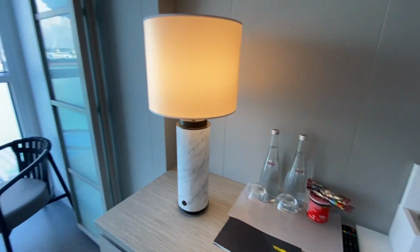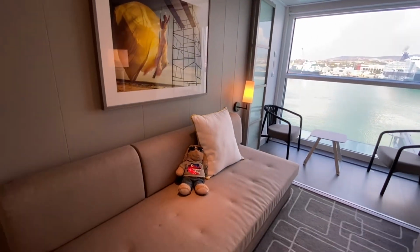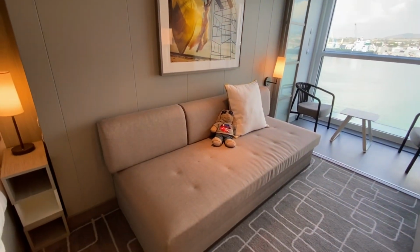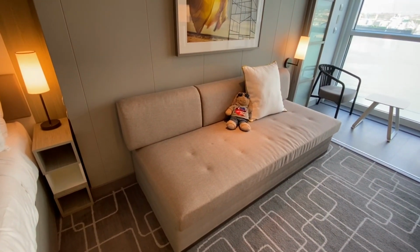So I'm going to spin around and we're going to have a quick look at the sofa area. So this is what will become Josh's bed. As you can see, Bunny's already sort of chilling out on the sofa. It's actually quite nice.